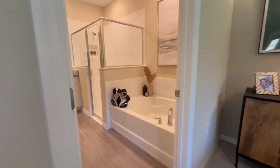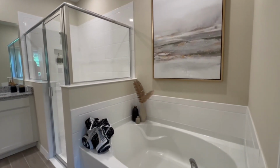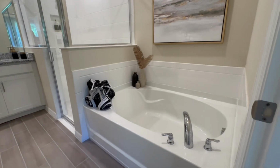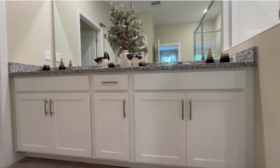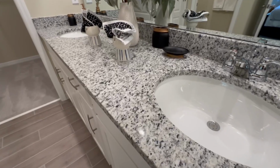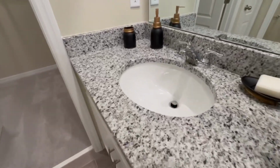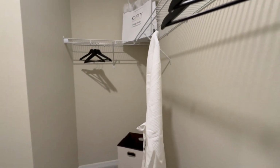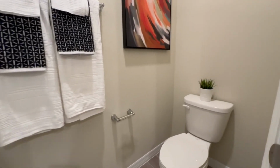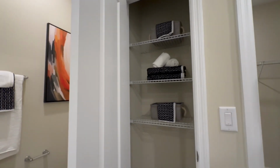This one does come with a bathtub and a shower, which is great because sometimes we're not seeing bathtubs in primary suites as much anymore, which I think is unfortunate because I love a good bath, but that's just me. Then we got the dual vanities, and we also have a walk-in closet inside of the bathroom area. Then of course we have the separate water closet, which is great, keeps everything private in there. And also, if that closet wasn't big enough for you, we've also got a nice linen closet in here as well.